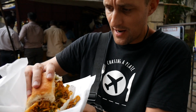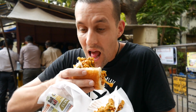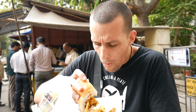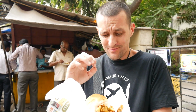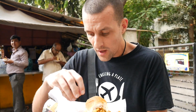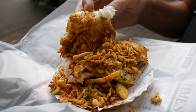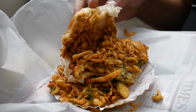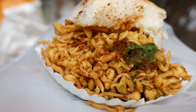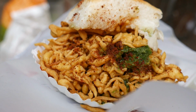I gotta get another huge bite. Oh my God, it's so hard to pick up. The potato patty is unreal. It's a tiny bit crispy on the edge, and it is super, super soft inside. And then the little crispy bits aren't like crazy crispy. So we've got this like little handful of them here with some chutney on. Just a nice little crunch. Very simple flavor. It's very salty, but the salty and the spicy, the chili spice works super well together.